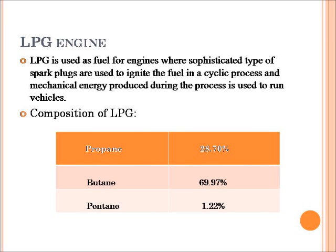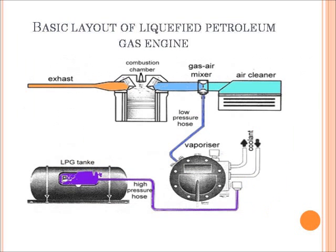LPG engine. LPG is used as a fuel for the engine. The sophisticated type of spark plugs are used to ignite the fuel in a cyclic process, and mechanical energy produced during the process is used to run the vehicle. Composition of LPG: propane 28.70%, butane 69.97%, and pentane 1.22%. This is the basic layout of the liquefied petroleum gas engine.